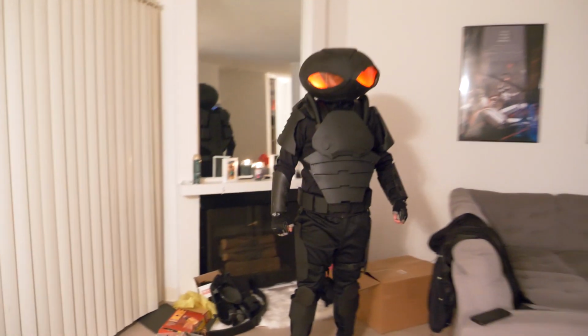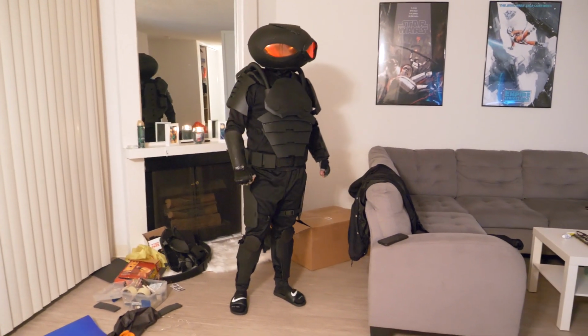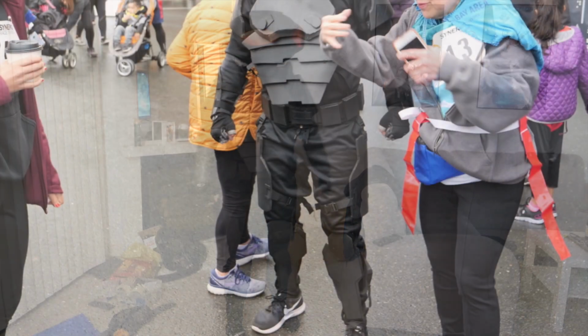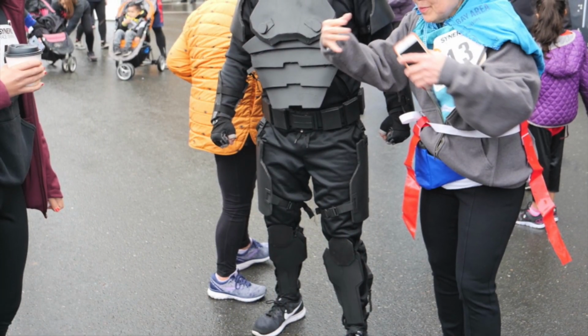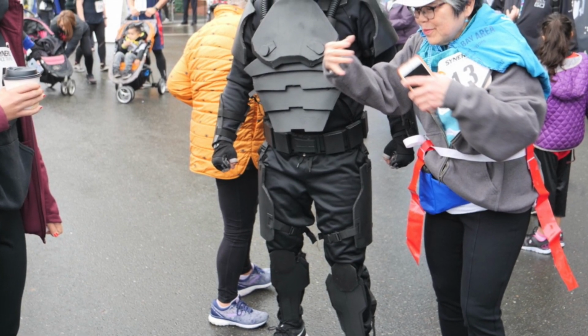I think this was my last test fitting before the actual race, and it was literally the night before the race, so I was cutting it incredibly close, but I really liked how it turned out. The helmet really makes the costume, I think.